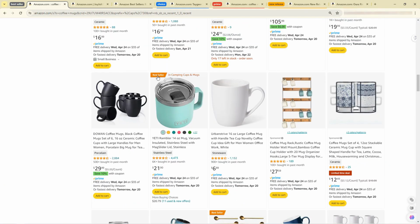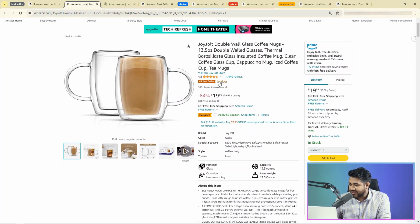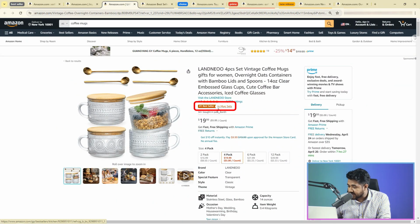Also, here you see there are two bestseller badges for coffee mug. Now, logically, there should be one bestseller for a coffee mug. And here's the trick. If you check closely, there are different categories. Well, the first one is in the mug category and the second one in the mug set category. So, make sure your product is filed under the most relevant and popular categories and subcategories. You want it to show up where your ideal customers are already looking and browsing.